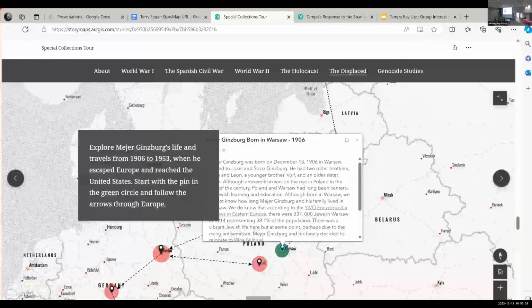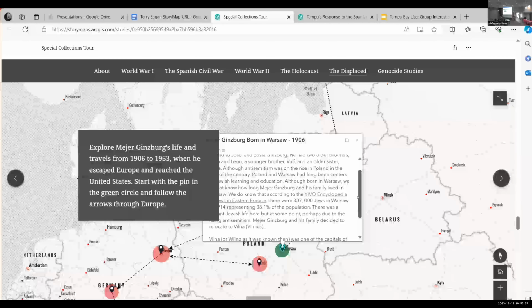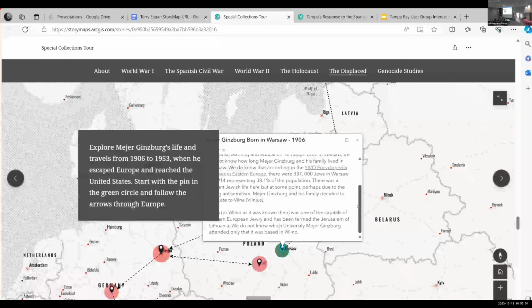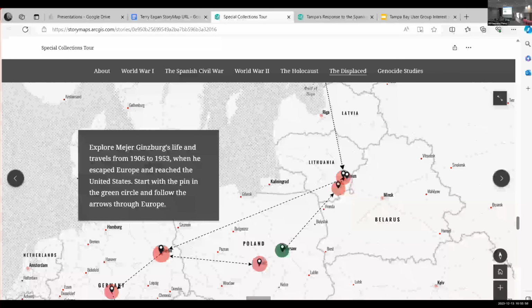They lived in Warsaw. Warsaw at that time had greater than a third of its population who were Jewish. Warsaw, or Poland, spilled over into Lithuania. They didn't have the hard boundaries that we have now, so they would move back and forth between them. And it was at that time he went and got his degree as a physician.